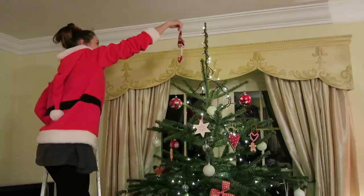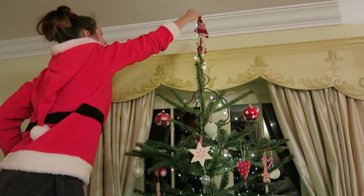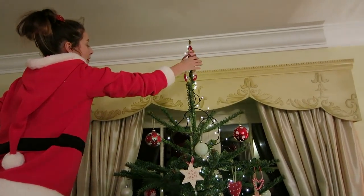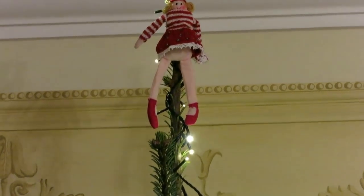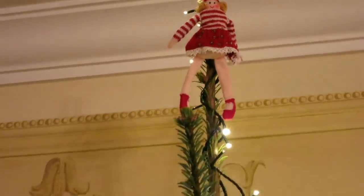I don't think you can do it. Do you want me to do it? Oh, it's not even like she's sat on it. Yeah, but she's at the top. I can't help but feel this is not right. She hasn't got pants on. Oh, you can see her naughty private areas. Oh dear. Oh, the whole of YouTube is going to see her naughty bits.